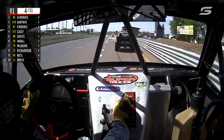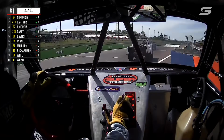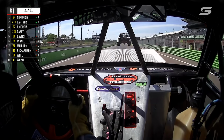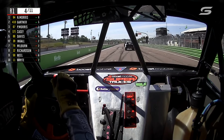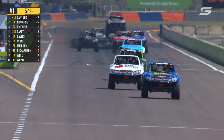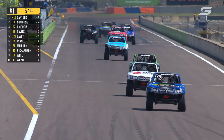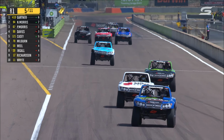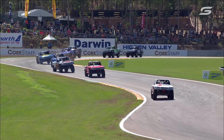Down towards the last turn, hard on the brakes. This is what tripped Paul Morris up back in 27. That tyre wall on the right-hand side. We had a double jump back then, but just the single as we fly into the warm air here at Hidden Valley. Another lap in the books. Gartner into the lead as the comp caution comes out, and everybody, including us, can take a big, deep breath, because that was a wild start to Boost Mobile Super Trucks.